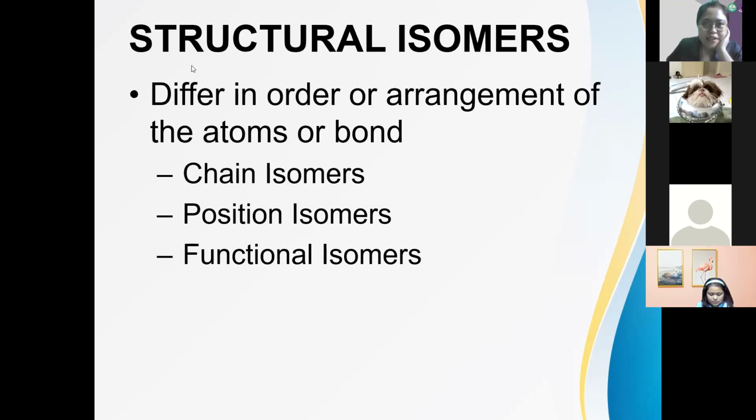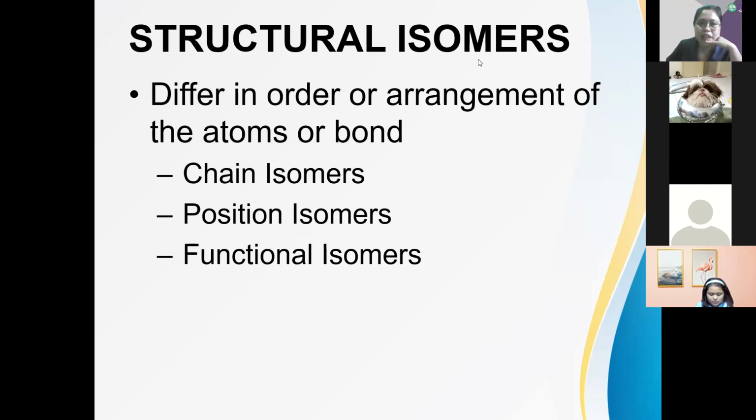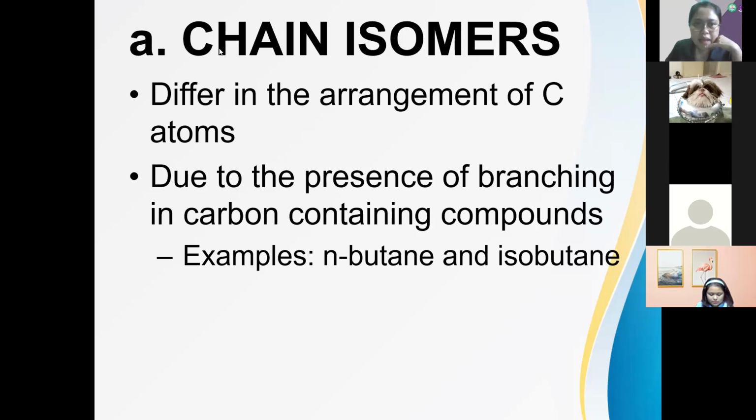Anyway, sige, let's start first with the isomers that are formed due to difference in order. We have here structural isomers. Again, they differ in order or arrangement of the atoms or bonds. Further divided pagid ni sila into three. They can be chain isomers, position isomers, or functional isomers. Order ha or arrangement sa mga atoms. Pag sinabing chain isomers, they differ in the arrangement of carbon atoms. So this is because of the presence of the branching.